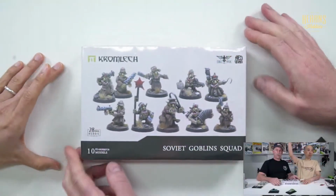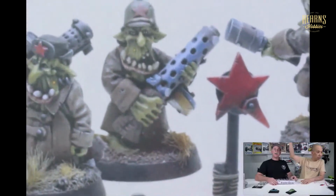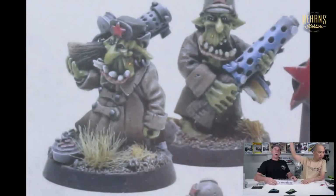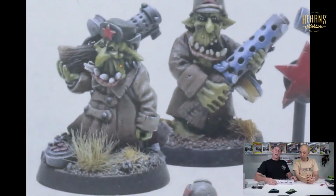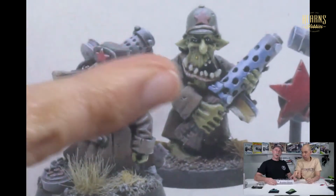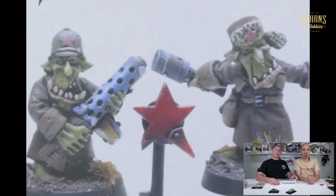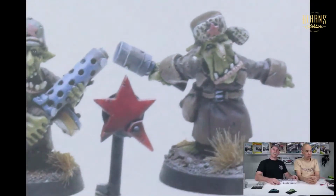Zoom in. Look at it. Oh yeah, they are so cool. They've got a lot of character. They need a bit of dental work. So they've got the really old school Soviet style lack of, I don't know, agricultural weaponry, I guess, and really basic uniforms.